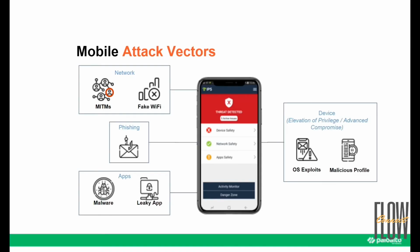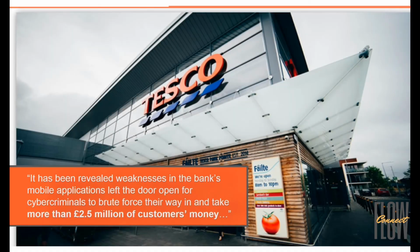I want to talk about one example on the application side, Tesco. Tesco had a mobile application that was set up to allow and enable their customers to go shopping a lot easier. But because it was misconfigured, cyber criminals were able to brute force their way in and steal over $2.5 million of customers' money.